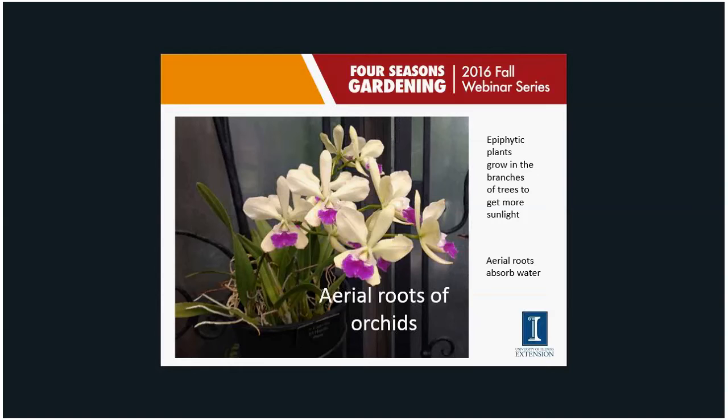And then another thing about an epiphyte, it not being directly in the soil and keeping itself as hydrated, because it's probably going to be up high in the trees with wind and sun. It actually does a different kind of photosynthesis called C4 photosynthesis.